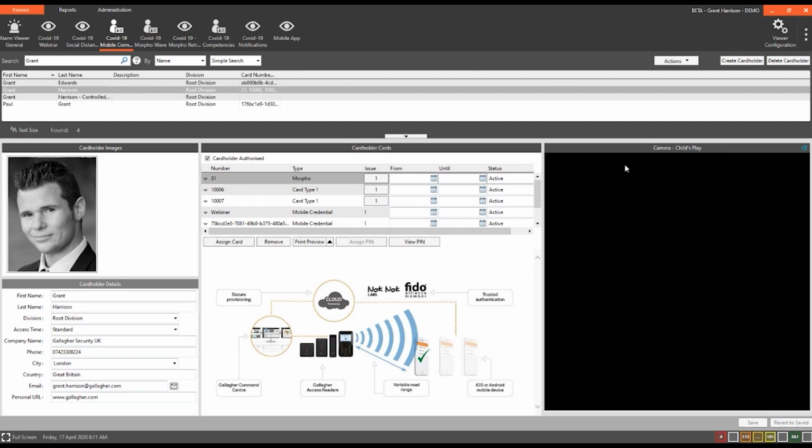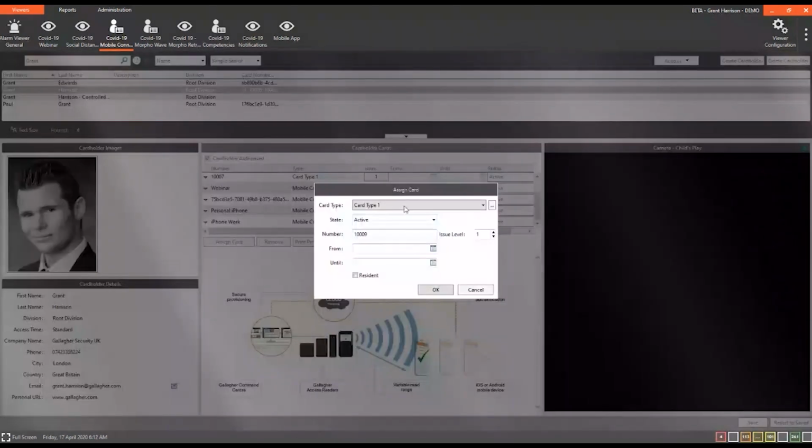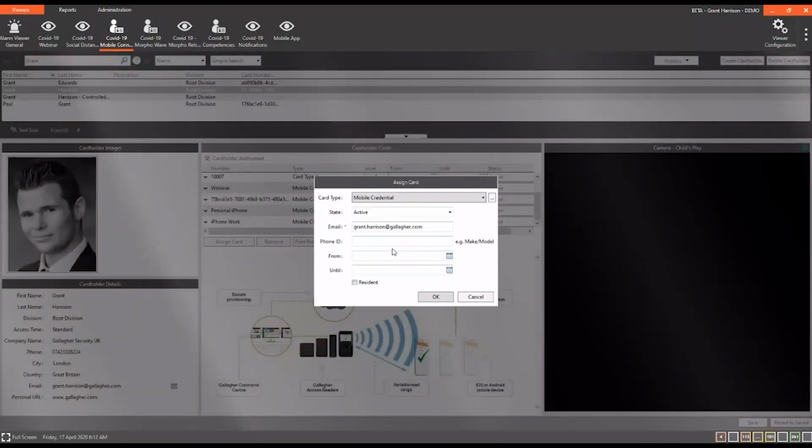The most important factor at this point to take away is that variable read range. That allows us to manage that zero contact policy and ensure that individuals can gain access without having to pass around physical access cards or come into contact with public property. So what I want to do next is I want to show you just how easy it is to assign a new mobile credential. So I can click Assign Card. From the card type, I drop down, select Mobile Credential.